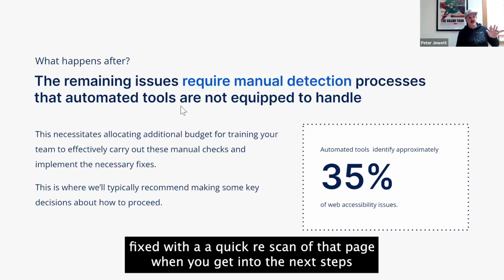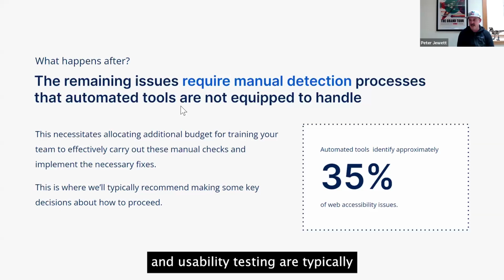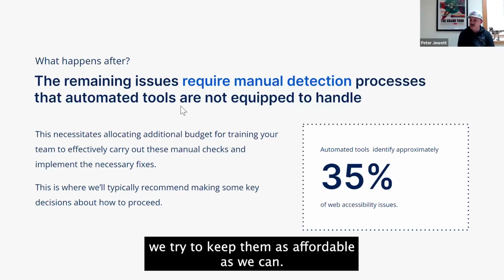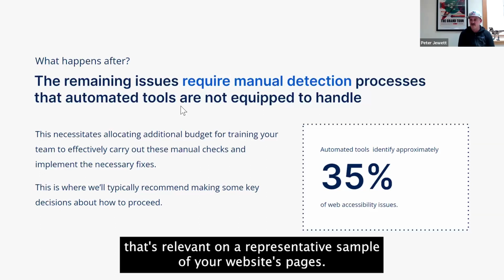When you get into the next steps to cover that final 65%, it's going to require manual WCAG auditing and usability testing, which are typically the two next things we would recommend, in that order. So for manual audits, we try to keep them as affordable as we can. By no means are they huge money makers for us, but we need to go through every single success criteria that's relevant on a representative sample of your website's pages.